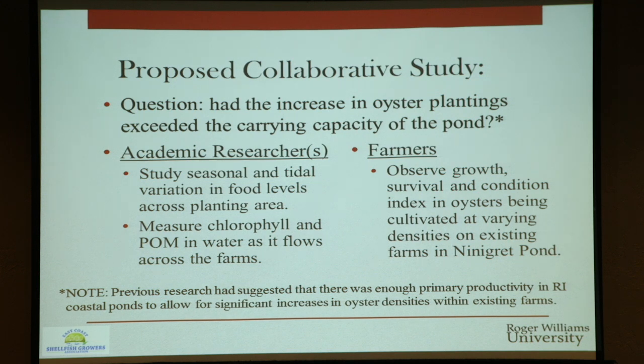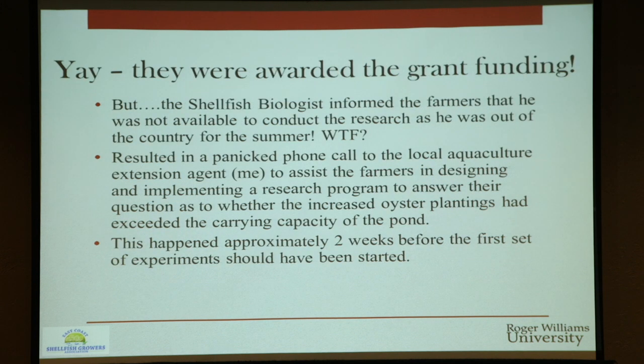And so the researcher, who was going to generate a graduate student, was going to study seasonal and tidal variation in food levels across the pond, measuring chlorophyll and particulate organic matter. And then the farmers, in coordination with the researcher, were going to do some survival and condition index, or meat weight to shell size, studies on oysters that were cultivated at varying densities within their culture gear. And they got the award.